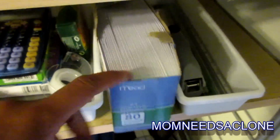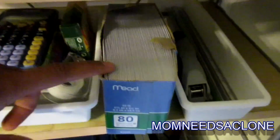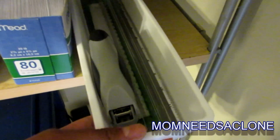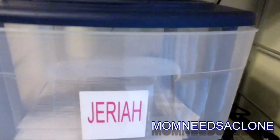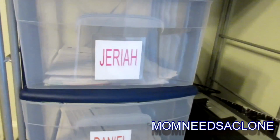Very simple. Here I've got some envelopes because every time I need to sign something and add a check or cash to it, I like to place it in a sealed envelope and send it in. I don't like to have it flapping around in their bag, so I always need those. And then here we just have a ruler, a stapler, and then a three ring. That green thing is a three ring binder punch because all three of them will be using binders this year. And then here we have a three shelf little bin that I got from Walmart. So I got Jariah at the top, Daniel, and then Sean, color coordinated with their colors. If you guys know me, then you know they have their colors. That just helps me to keep everybody straight.